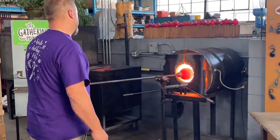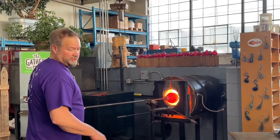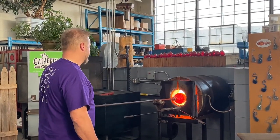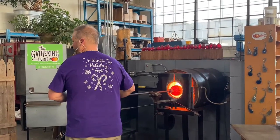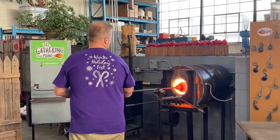For sure. I commend the whole hot shop team because everybody does such a great job keeping our shop clean. It's really a nice thing. Got to keep it clean. It's the only way to work. Just like you've got to have it hot. Yeah, got to have it hot, got to keep it clean.